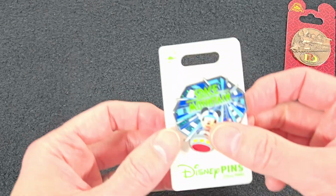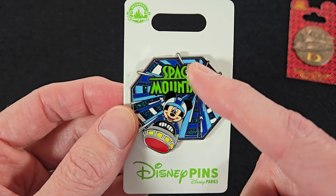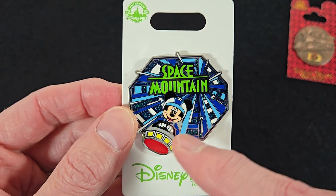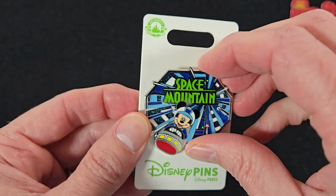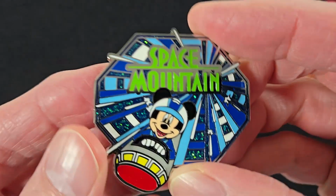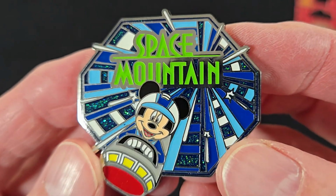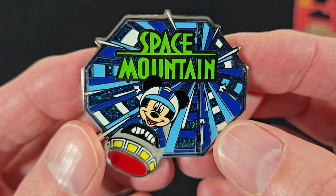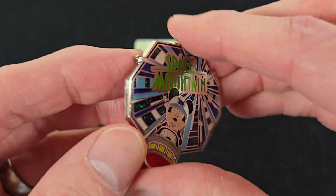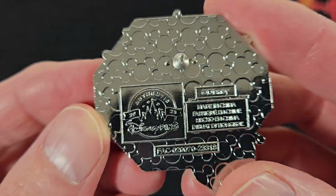And then the next one I got is Space Mountain. It says Space Mountain there, and Mickey is in the ride vehicle coming out of the tunnel here. This one has a lot of glitter in it. Pretty cool. Got a lot of glitter in the tunnel. I love the helmet that Mickey has on there too. So I had to get this one. And this one is, let's see, can we see it?